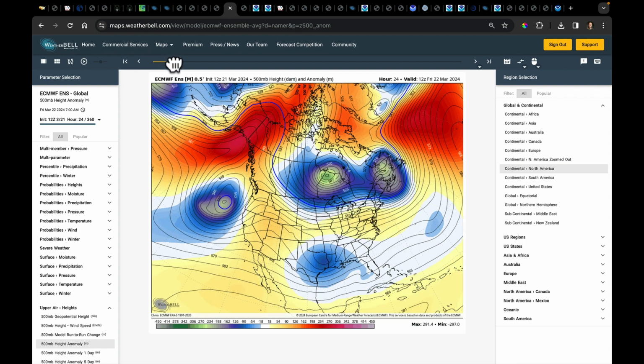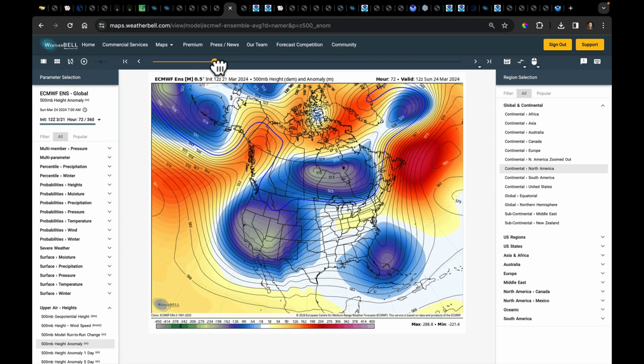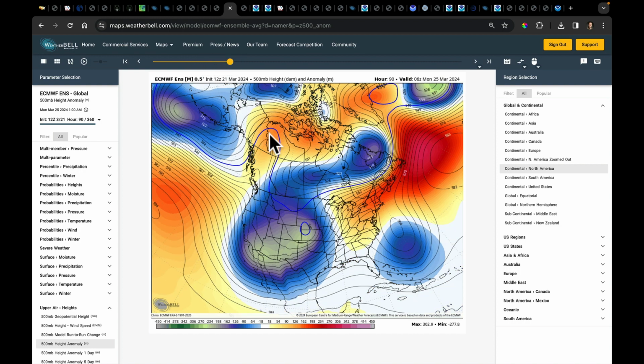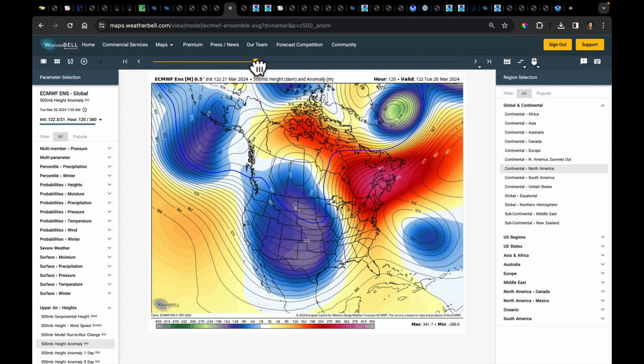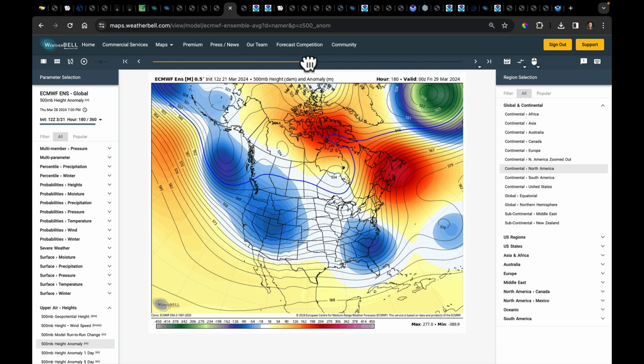You're looking in the blues for the troughs. There's a system coming through us on Friday and Saturday. That trough sneaks through. Here's the big one early next week that goes through the Central Plains. When does it get to us? Remember, the trough there comes next Wednesday, Thursday sneaks through. So we call that, I guess, system number 2.